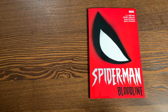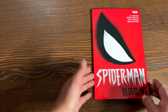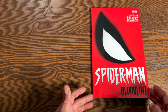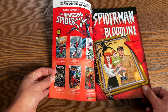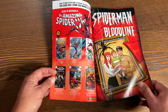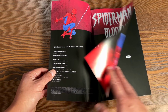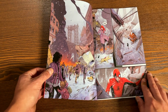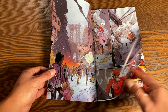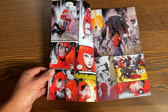All right, for all you brave souls or people that have already read this or people that don't care, here we are with Spider-Man Bloodline. Written by J.J. Abrams and his son Henry Abrams, and drawn by the phenomenal Sara Pichelli, who changes up her art style a little bit during this era. So, it is an alternate reality where Peter Parker and Mary Jane are about to become separated due to an unfortunate event, and this is one of the things I wanted to talk about.